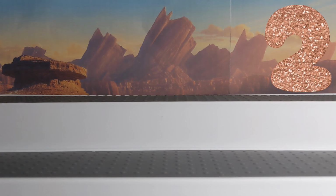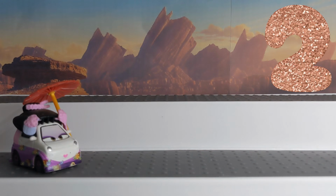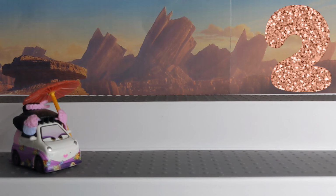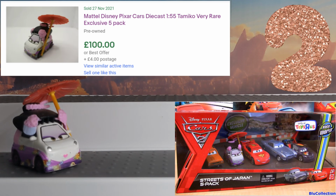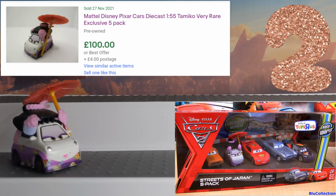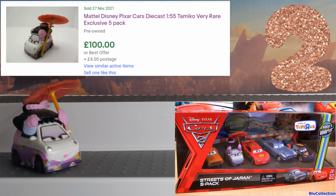Number 2 on this list is a Toys R Us exclusive Mikko. Yes, of course, she is number 2 because she is at £100. Don't believe me? I sold one for £100. I bought one ages ago and I had one spare, and I literally sold one for £100. That is why she is number 2 on the list.